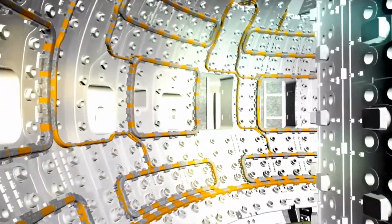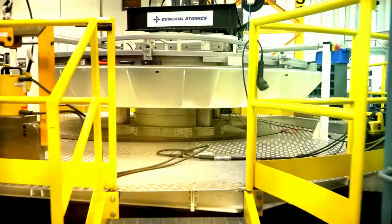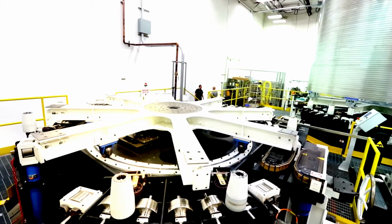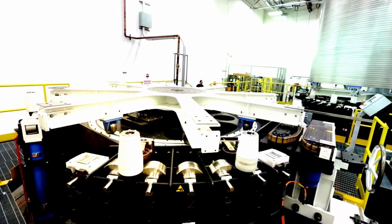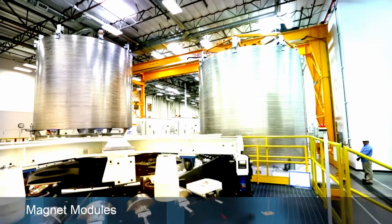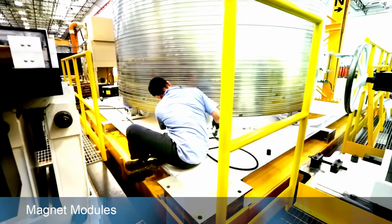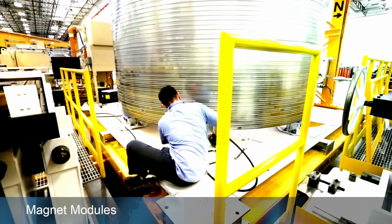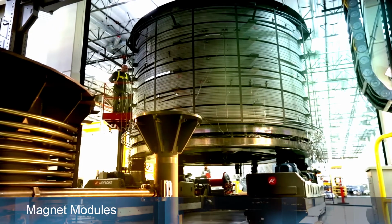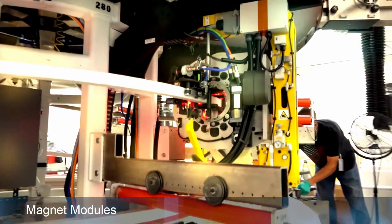a gigantic magnetic bottle. Fabricating these massive central solenoid modules presents formidable challenges for GA, which brings decades of fusion science and engineering expertise to the task. First, there are the magnet modules, 6 in total with an extra made as a spare. 10 process stations have been assembled and commissioned to manufacture them.